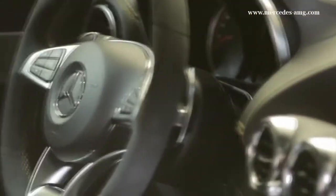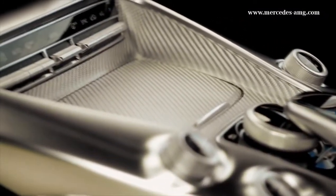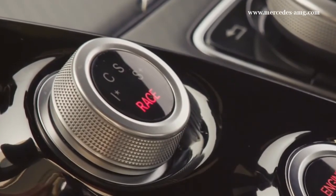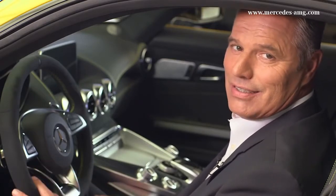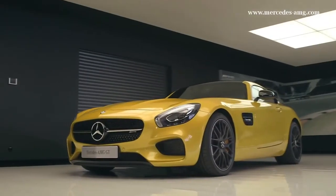The interior of the Mercedes AMG GT is also a dream come true. The performance steering wheel with the silver-colored aluminum shift paddles and 12-hour markings. The drive unit in the center console, where you'll also find the dynamic select controller to switch between the driving modes. You have a choice between several driving modes, each with its own character. 3 in the Mercedes AMG GT and 4 in the Mercedes AMG GTS.